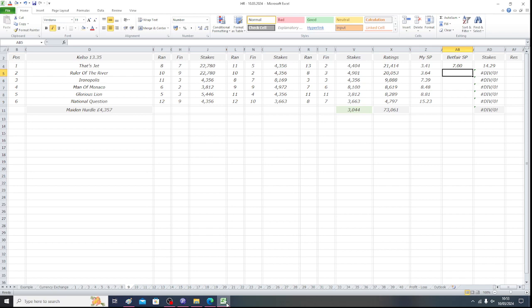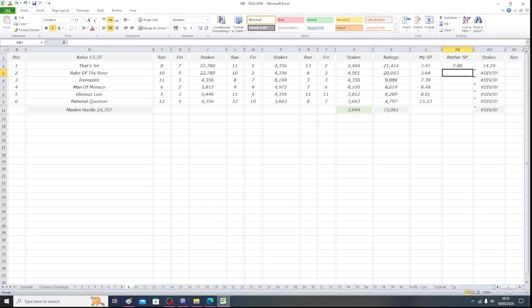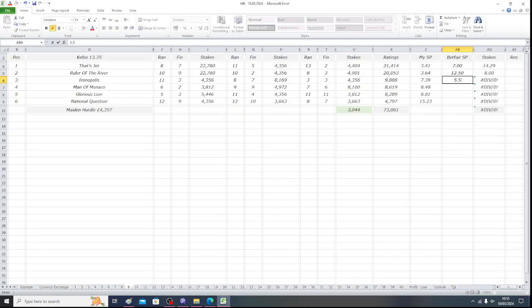Now, the second selection here is Ruler of the River. Ruler of the River is trading at 12.5, so we don't always come up with favourites. And the stakes here would be £8 to return £100. Our third selection is Ionopolis. Now, Ionopolis at the moment is second best and is 5.5, or in other terms is 9 to 2. And our selection there would need £18.18 stakes to an SP of 5.5 to return £100.